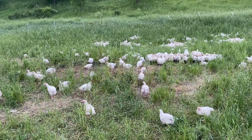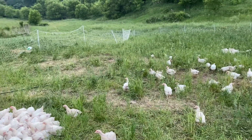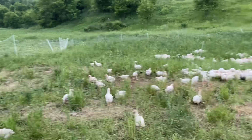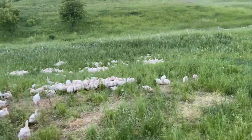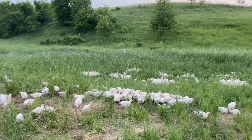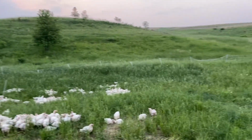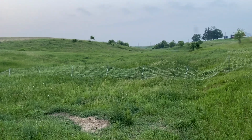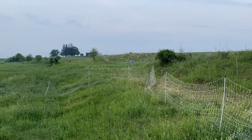Today is June 6th, I want to say, and it's a gorgeous evening here in southeast Minnesota, and here's our broiler chickens that we run for Wholesome Family Farms. Nothing fancy. We literally don't have much infrastructure at all. We got our netting. This is just the chicken netting, you know, that you get from Premier One. We got it hooked up to our fencer there.